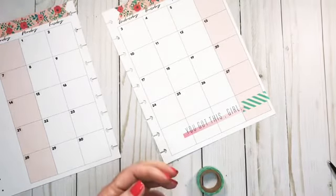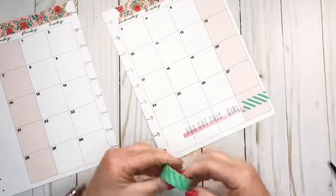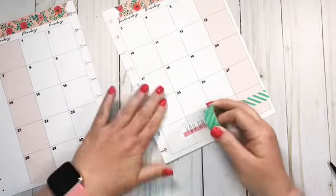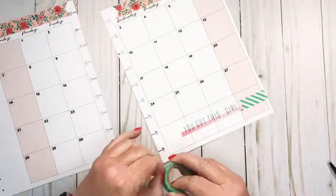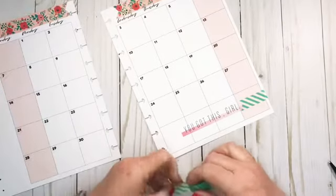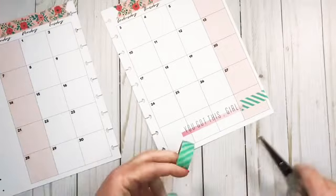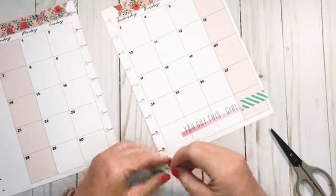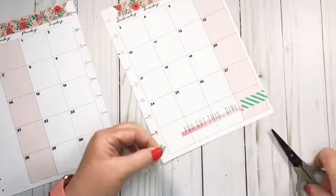I just feel like it needs something, and I don't have, which reminds me, the next time I'm in Hobby Lobby, I want to just take a peek at some different floral stickers, because I love florals. And, you know, I'm the type, it doesn't have to be Happy Planner. I just love florals. So that makes me happy. Happy, happy, happy.